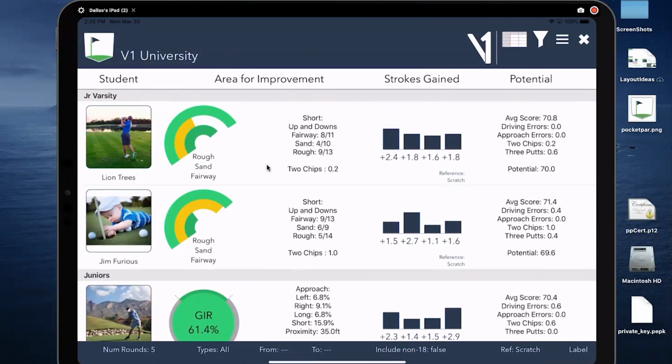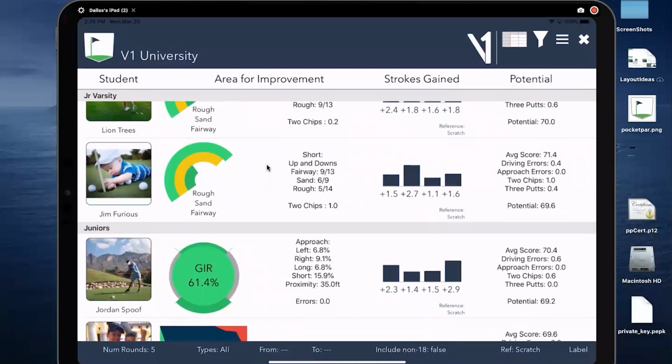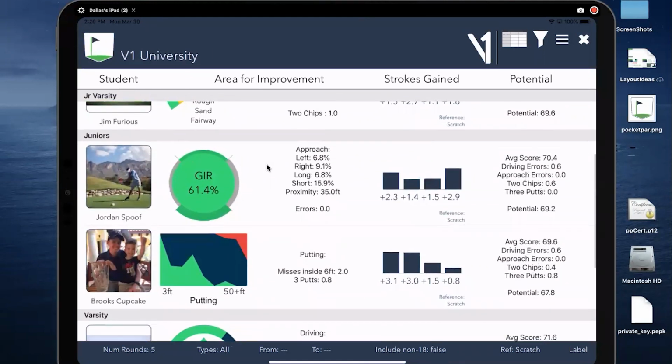So for the top 2, you can see it's really saying they should be working on short game. For instance, Jim Furious is 2 chipping once per round. So at least once per round, he's trying to get on the green and not getting on the green. For Jordan Spoof here, you can see that he's struggling with his approach game. He tends to miss short. He's only hitting 61% of his greens. So there I might go work with him.